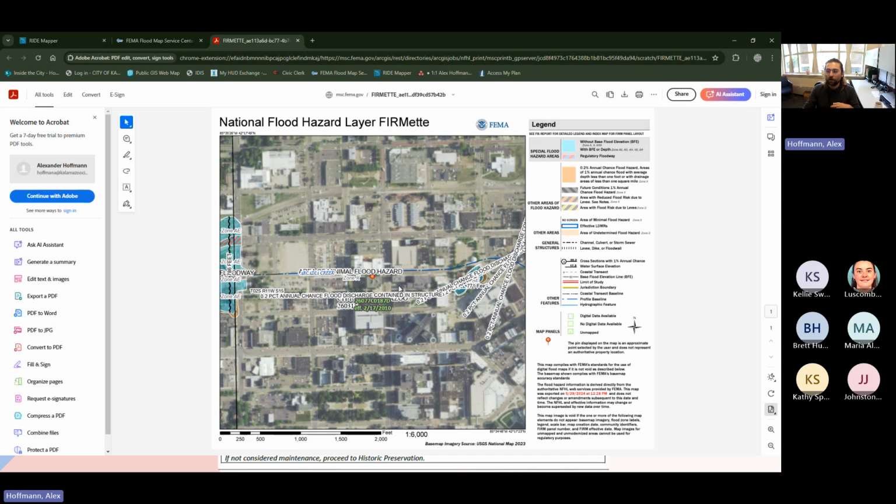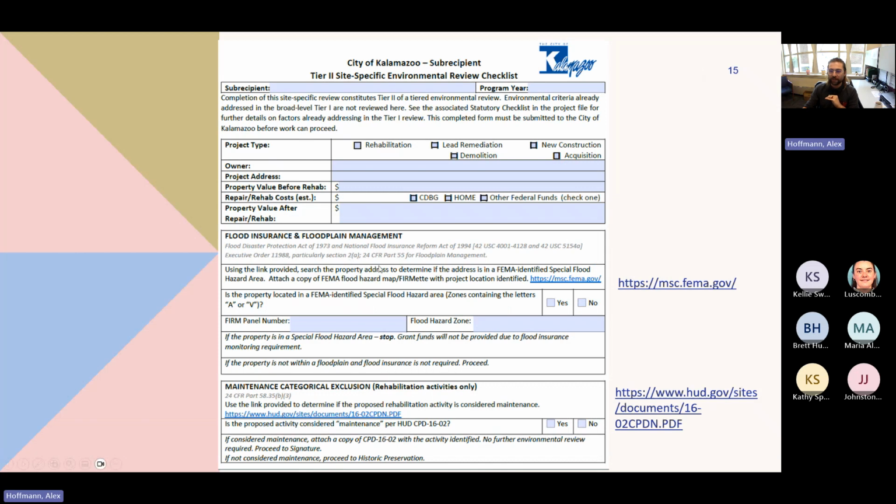I'll point out the two pieces of information you need while I have this map up right now. You'll want the zone. And as you can see, this is zone X. And you'll want these digits here, these last three number digits and the letter, so 187D. And these are going to be the pieces of information that you'll put on the tier 2 checklist itself. So if we go back, you'll notice it asks for the FIRM panel number. Those are the three numbers and the letter, so you put 187D right there. And then flood hazard zone, you would put zone X there.